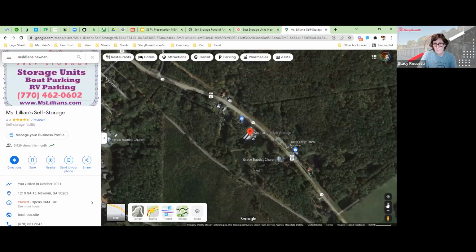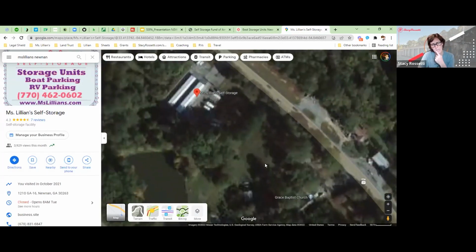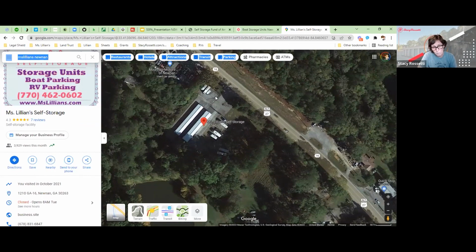So I just pulled this up. Now this is the property. And the property actually goes to where these trees are. So there's this whole section right here, right? So there's two buildings, and then you could see there's boat and RV parking here, and then there's more boat and RV parking. It's kind of this weird shape. I don't know why the owner did that.